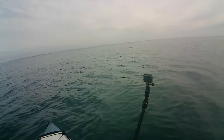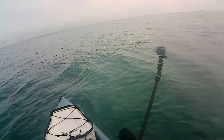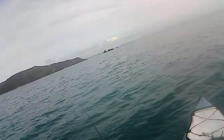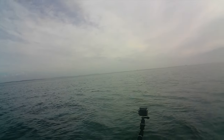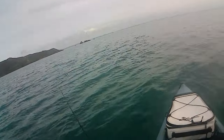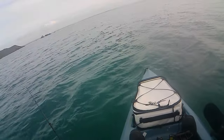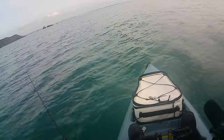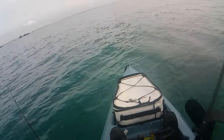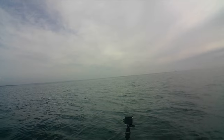Right, I've changed the batteries on my cameras and I've pedalled over to a different bit of reef. It's a little bit shallower. It wasn't working for me over there, so I thought I'd come over here and see if anything's going to happen on this bit. As I'm down to my last two batteries, I think what I'll probably do is just switch these off and bring you back if anything happens. Otherwise, it's going to be a video with one fish in it.